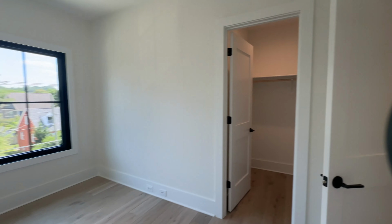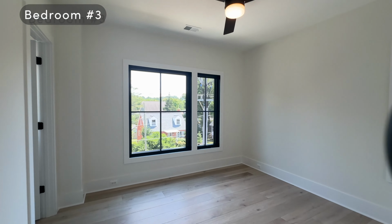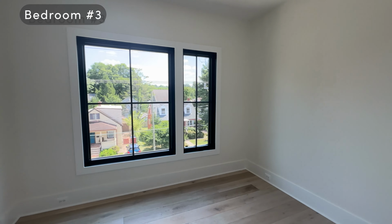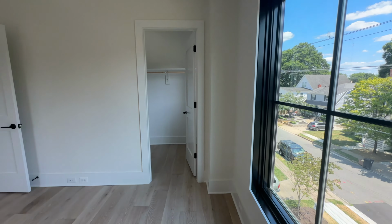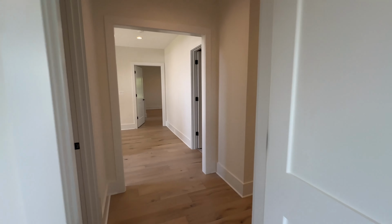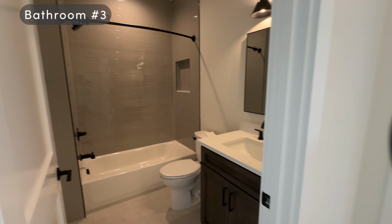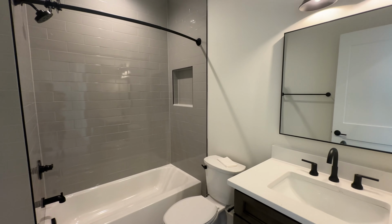The second suite, or the second bedroom here in this level, it's kind of a junior suite because it does have a bathroom, but it's on the outside of the bedroom. And that's what we're gonna see right now. This will be the bathroom.